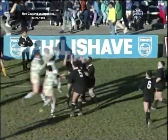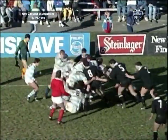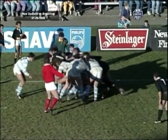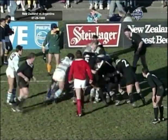Oh, it was excellent forward play. So the game restarts. 24-12. The Pumas haven't scored in this half. The All Blacks have scored the converted try and the penalty. And from 15-12 with the break, after 10 minutes, it's now 24-12.